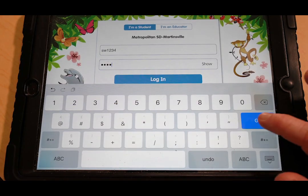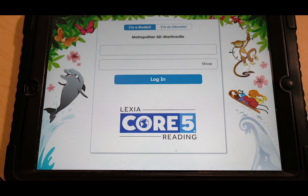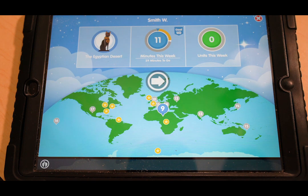I'm Leslie White. I teach first grade at Smith Elementary, and I am just walking you through Lexia and what it looks like after a student has taken a placement test. They have to log in again with their student login and password. So this is after the placement test that Lexia has placed them where they should start.